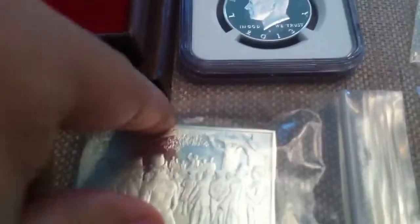All right, the next few things I'm going to show you are from the Franklin Mint. This one is a really nice bar of sterling silver. This is 750 grains of sterling silver, 925 silver. And this one was meant to commemorate the formation of the Republican Party in 1854. So it has a nice mirror finish on the back and has nice frosting on the front.